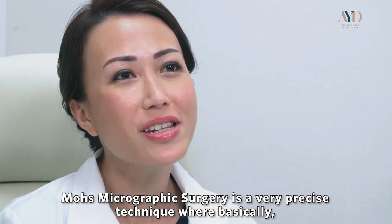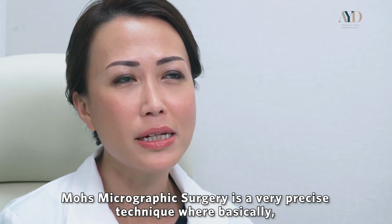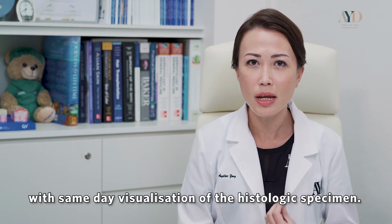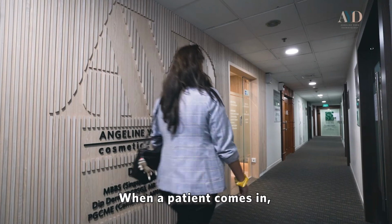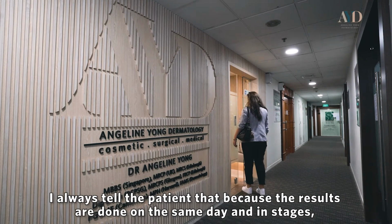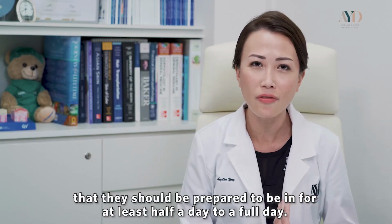So Mohs Micrographic Surgery is a very precise technique where the tumor cells are removed layer by layer with same-day visualization of the histologic specimen. So when a patient comes in, I always tell the patient, because results are done on the same day and done stage by stage, to be prepared to be in for at least half a day to the full day.